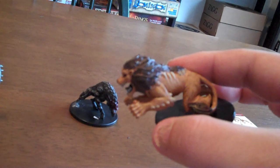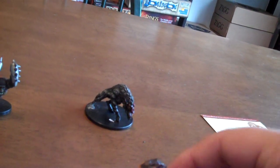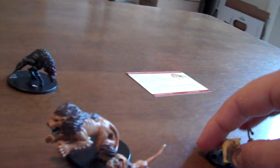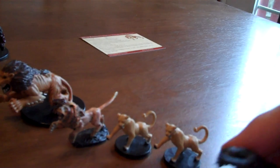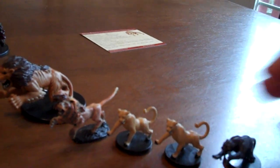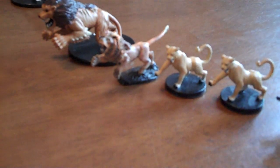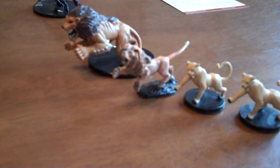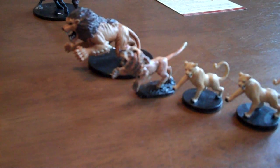Because I absolutely love the look of him. Like I said, the spikes on the arms are kind of silly, but definitely ferocious looking. I would definitely want to have a combat with a lion pride against a couple PCs. Of course, we have the Guinevere figure there we can always throw in. But the great thing about lions, you know, you have a massive amount of attacks, decent damage, but it's mostly just the amount of attacks they have.